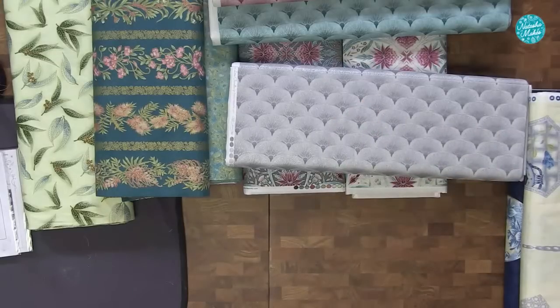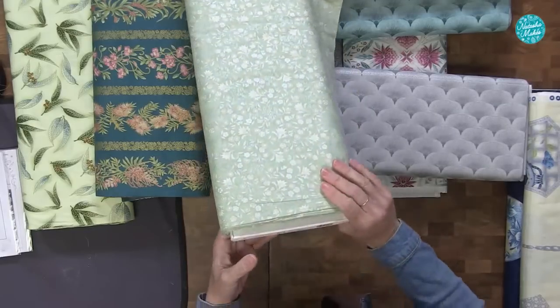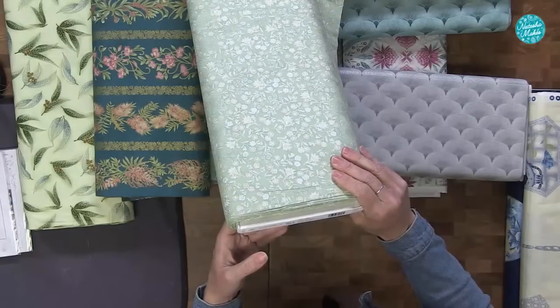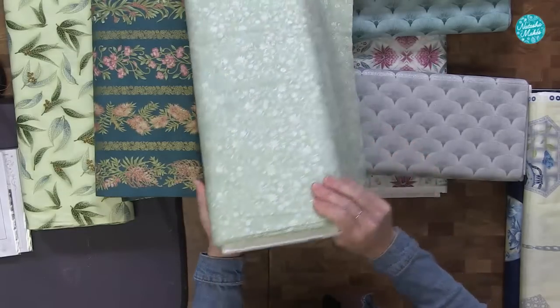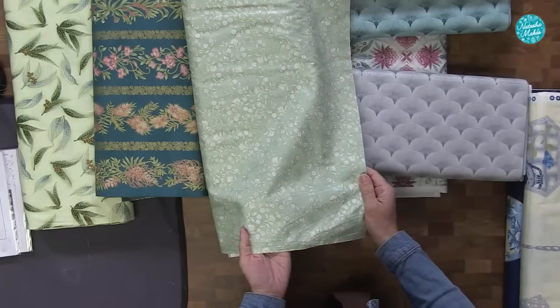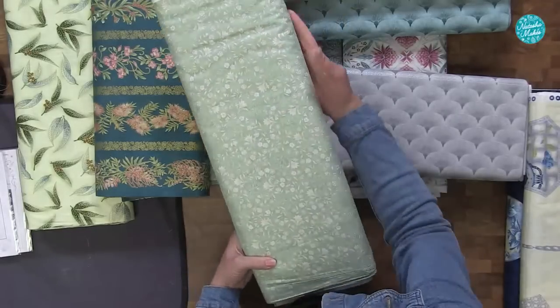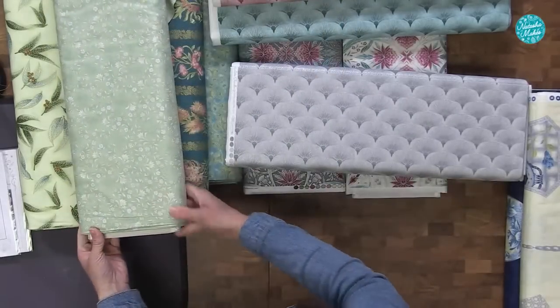Because also to go with this, we've had those. What else am I showing you? Oh, you know what else we've got back in stock, don't you? This is the small floral. And it's got the silver. This is one of the only ones, isn't it? It's that beautiful light green, again with that silver detailing in there, which is rather lovely.